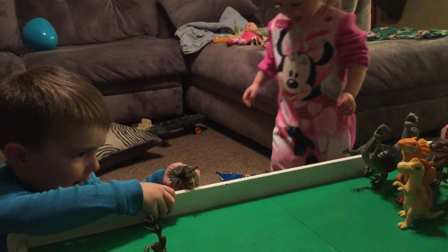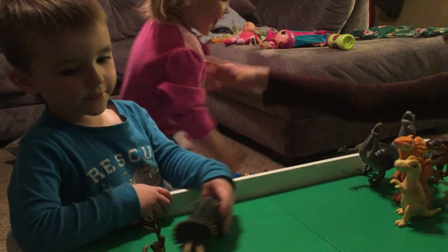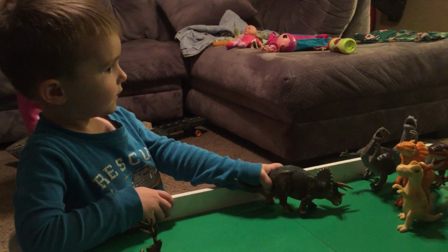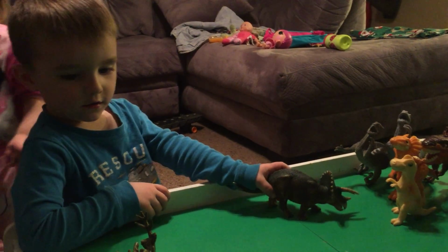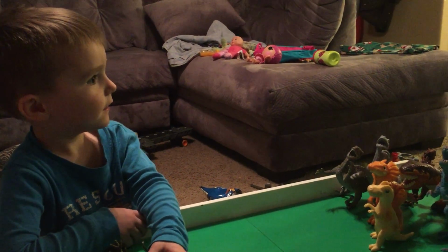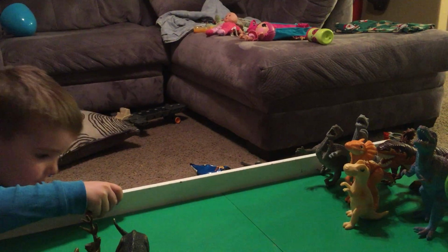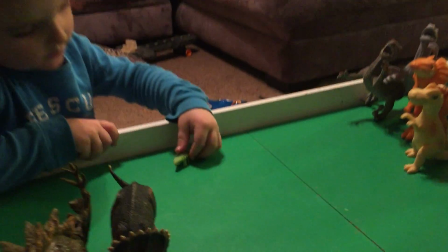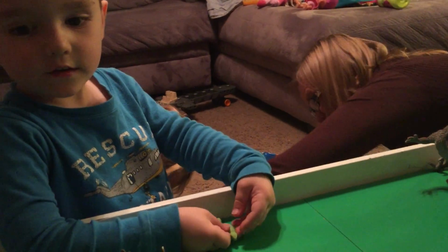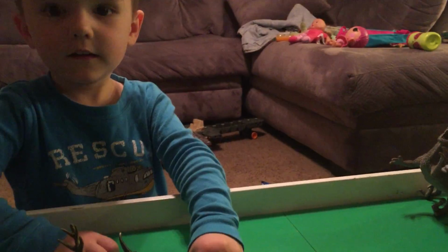What's peeking out? Triceratops. Yeah, Triceratops. He eats meat. He does not. You're tricking me. Does he eat plant? Yeah. What's peeking out? He's little. What is it? A little ichthyosaurus. Does he eat plant?